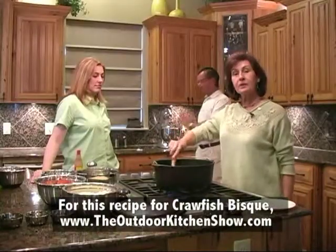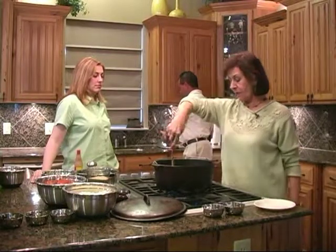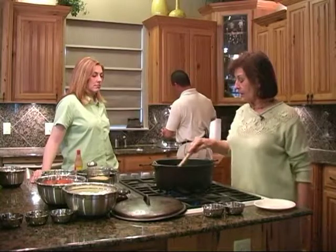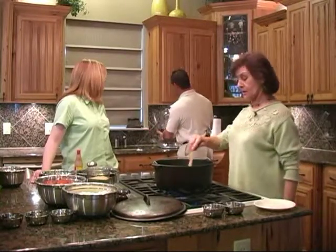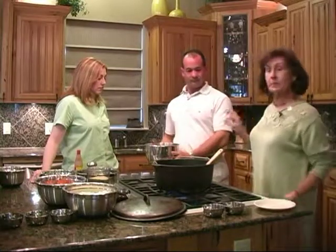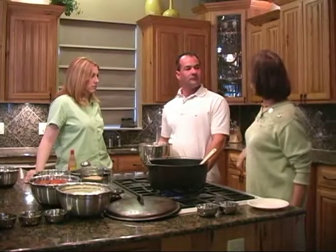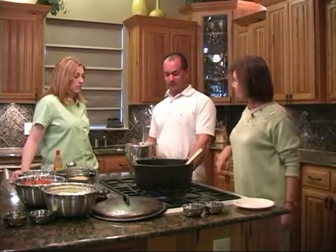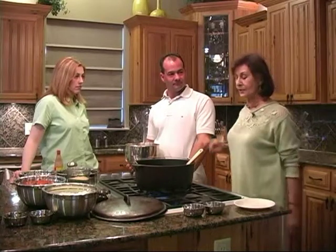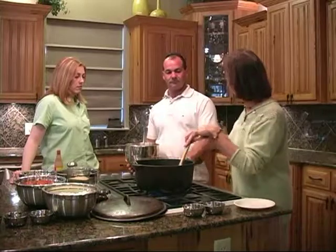And now we're cooking the stuffing for the heads, and what we've done here is clarified the seasoning in real butter. And Kevin is going to bring us the mixture that he's done with the meat, which includes 3 pounds of crawfish meat, 2 eggs, and salt and pepper. Right, Kevin? And Worcestershire sauce. And if you like a little picante to it, you can add a little Tabasco or Louisiana hot sauce. So Kevin, if you'll pour that in here, okay.